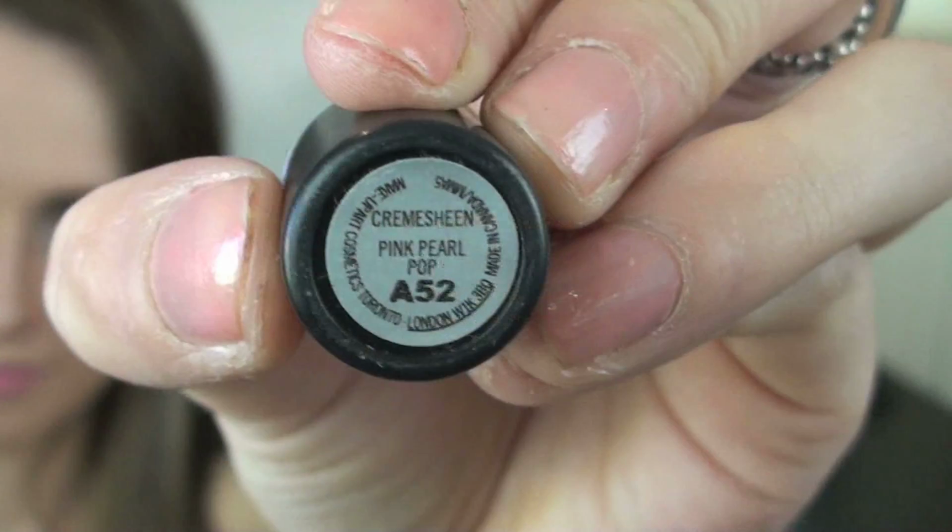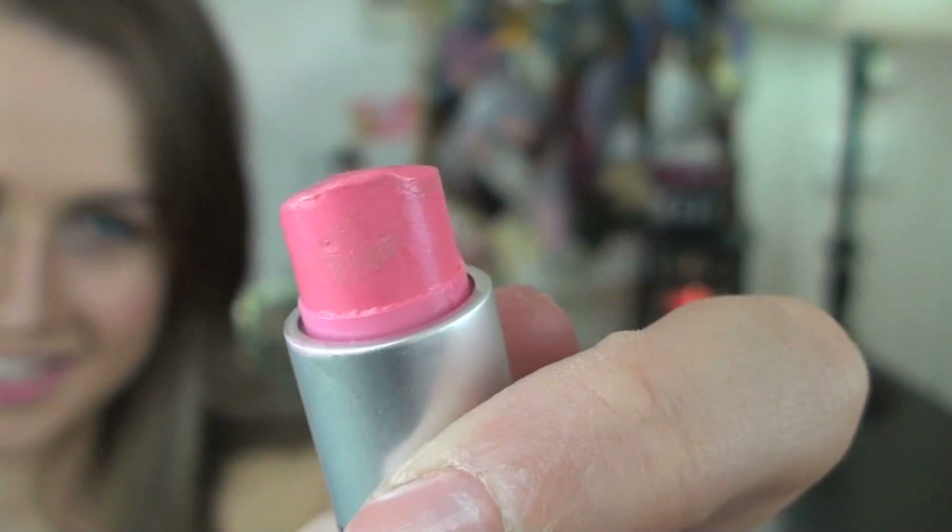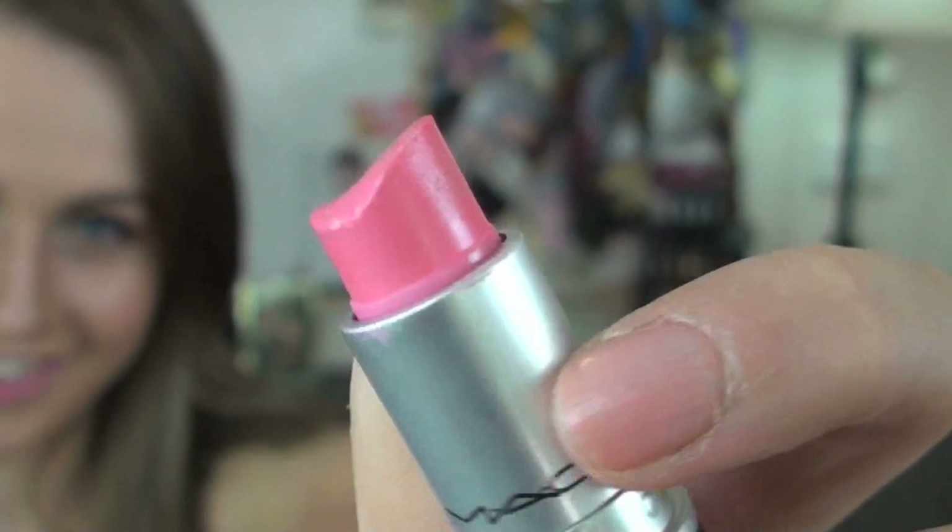The next one that I have is actually the one that I'm wearing on my lips at the moment, and this is Pink Pearl Pop, and it's a Cream Sheen. As you can see. And this is it here. This is like a really bright pink colour.